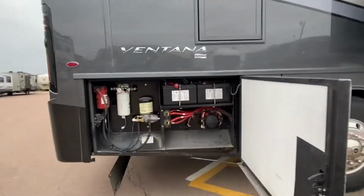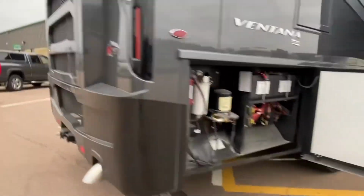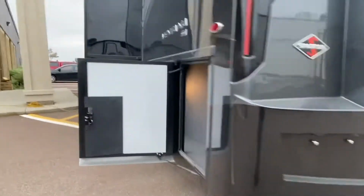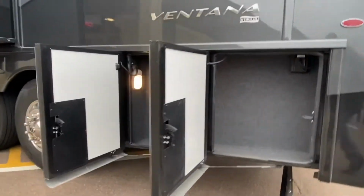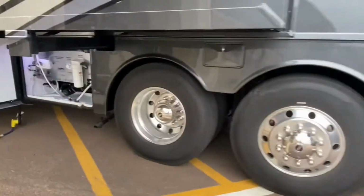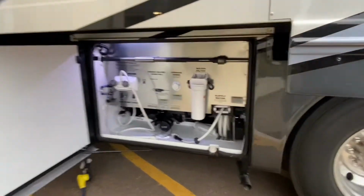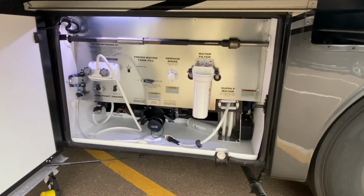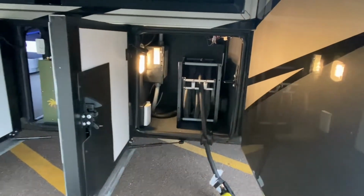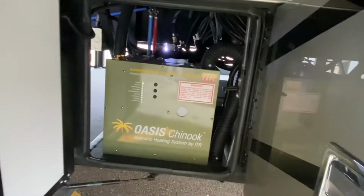We got the chassis batteries. Let's keep going. Over on the other side, take a look at more storage. Voila! There's your DEF fluid. Take a look at this very well organized storage bay. Nice. 50 amp power connection on a power reel. Your Oasis hydronic heating system.